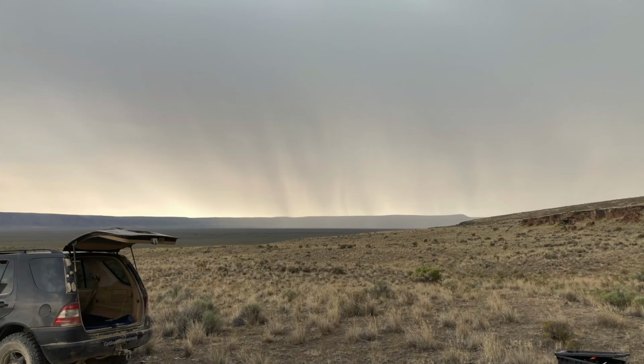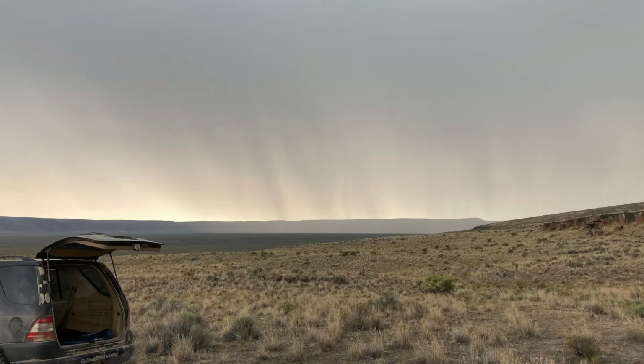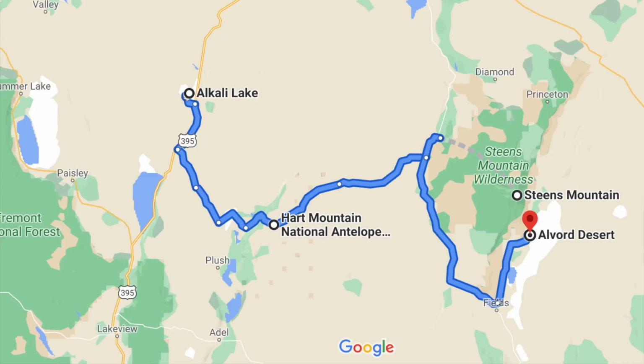Not sure you can hear that. There was a lightning flash and then immediately a rumble right above us. So I'm now in the rig. I was helping clean up camp and had some of the camping pots and pans in my hand, and I ran for the cabin.